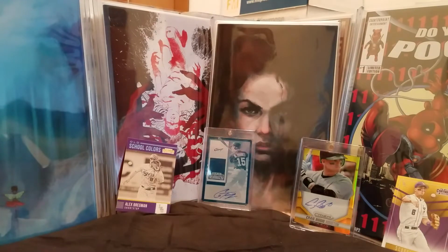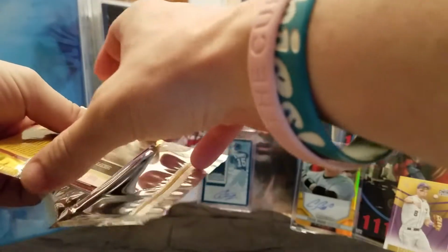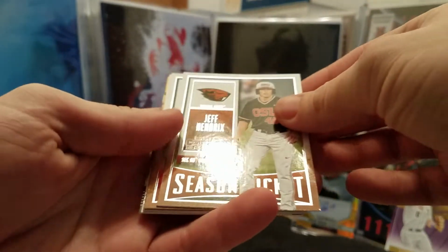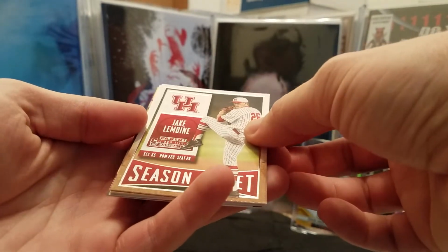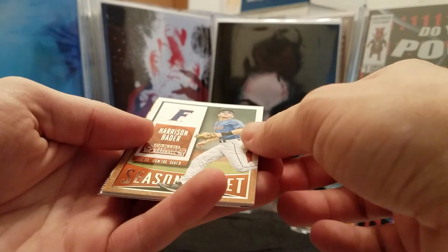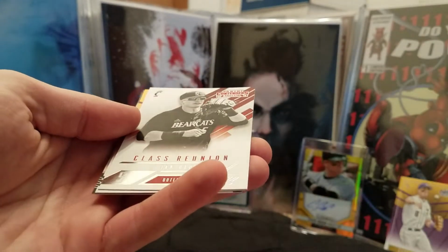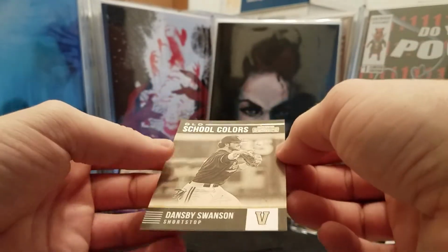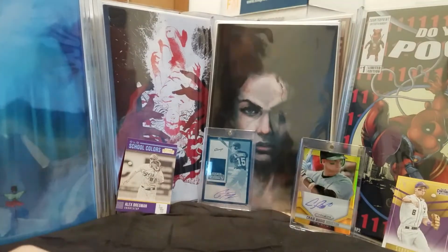Alright, so there we go. The next one's got to be an autograph then, right? That's how it works, isn't it? Alright, wish me luck. Last pack. And then Friday we'll have some more good stuff. Jeff Hendricks. Jake Lemoyne. Harrison Bader. Ian Happ. Rhett Lillack. And Dansby Swanson. That's it, guys. No autos, no shiny things. We'll leave it at that.